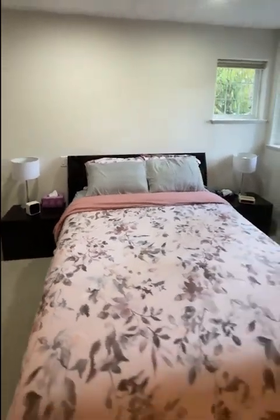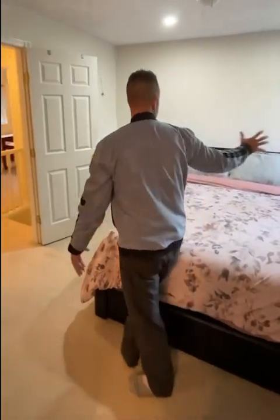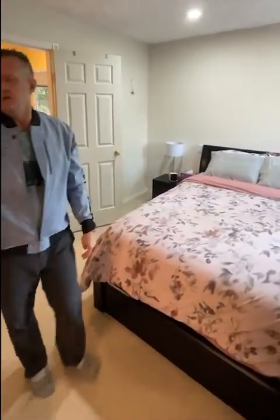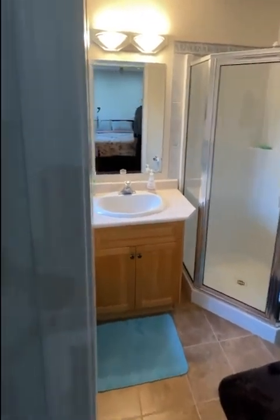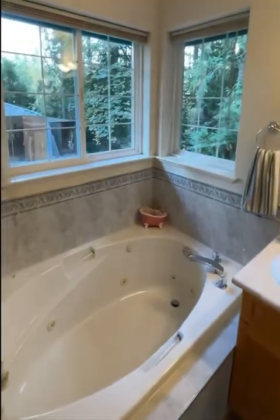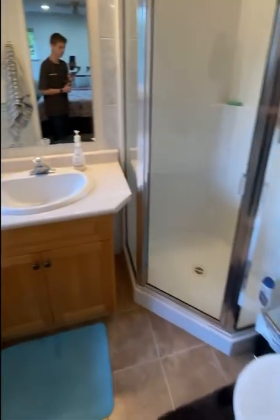You've got a great floor plan and you don't have too big of a home unless you need a really large home. Anyways, you've got a good sized primary here. You've got a shower, tub, sink, toilet, so full bathroom inside there in your ensuite. And then you've got a real decent sized walk-in closet over here as well too.